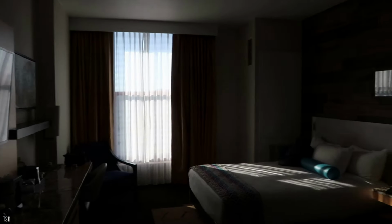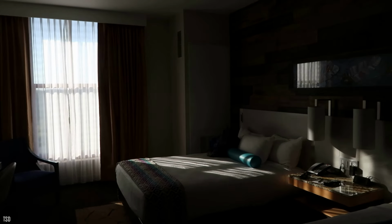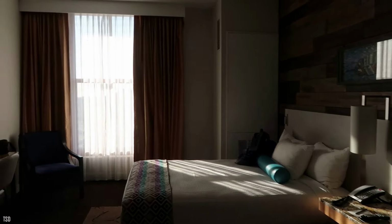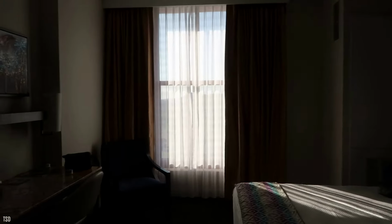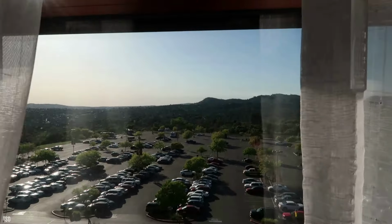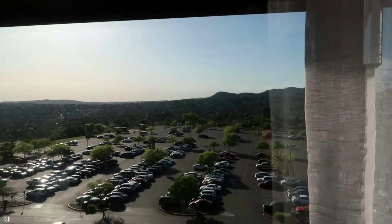This is our room. We got the entrance. Let's see if I can get in here. That's my bed right there, waiting for me. I'm gonna show you guys the outside. This is the main parking lot, you guys.